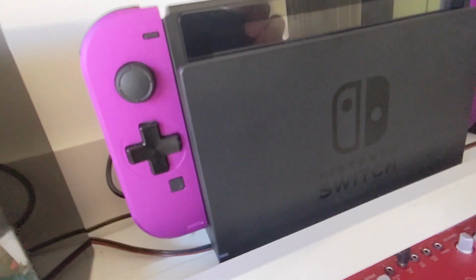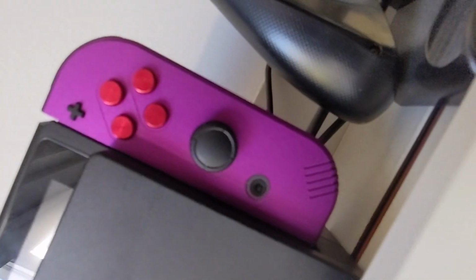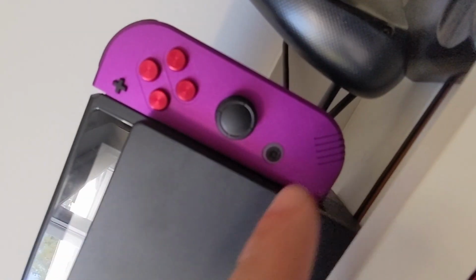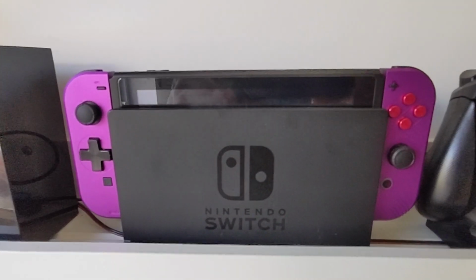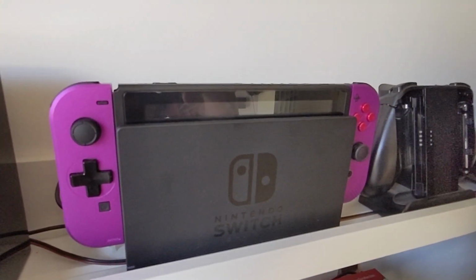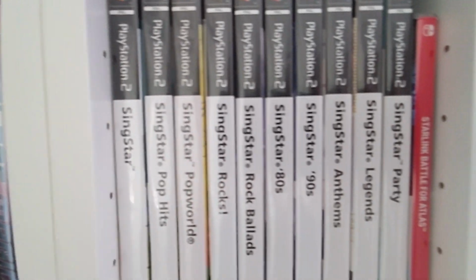This has got the Boxy Pixel aluminium controller shells, which has got an aluminium D-pad and also the kind of Game Boy style to this bottom right bit, which I think looks pretty awesome. It feels cool as well. It gives a bit of extra weight to the Switch. So yeah, you'll probably get a feeling of the fact that if it can be modded, I will usually mod it. I've got a bit of a SingStar obsession going on.